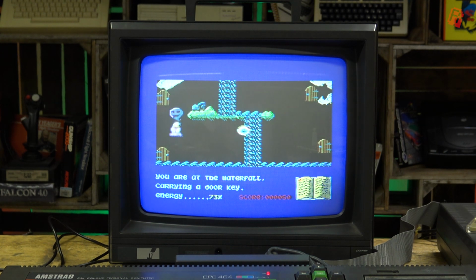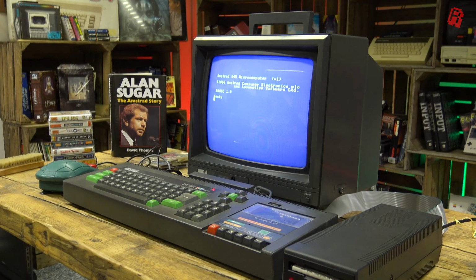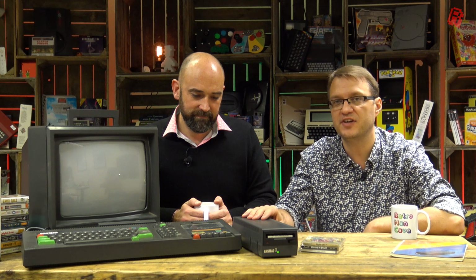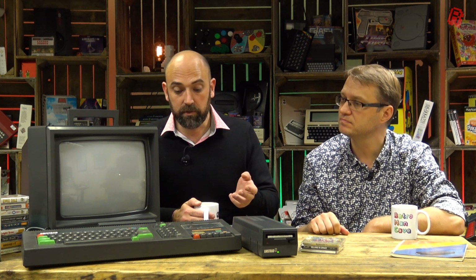Okay, Mark, so what would you call what we've done today? Is it a refurb? Is it a restoration? Is it a clean? What have we done? Well, I think it's basically a clean up and a refurb. So we've taken the drive apart here, we've put a new belt in, we've lubricated it and checked it works, taken the Amstrad apart, given it a clean. You had some interesting things that you found inside with the CPU. I did indeed. There was a little bit of corrosion on the legs of the CPU, as you saw.